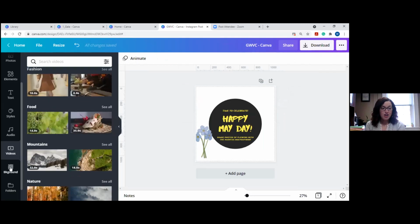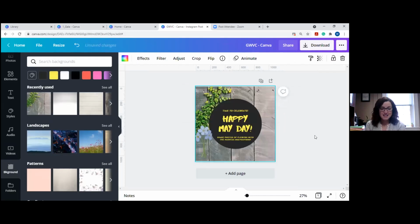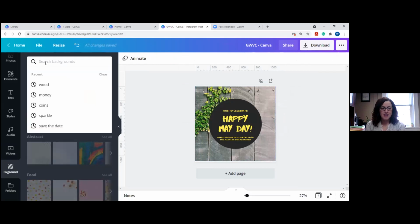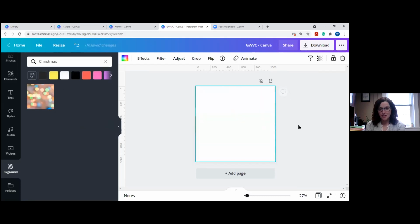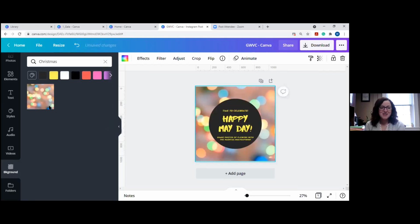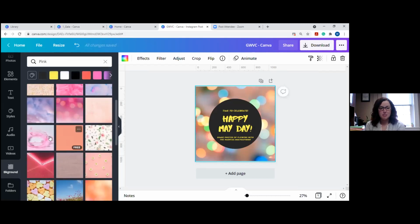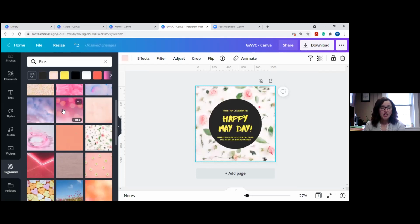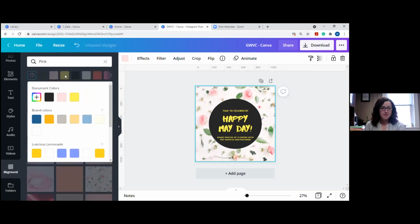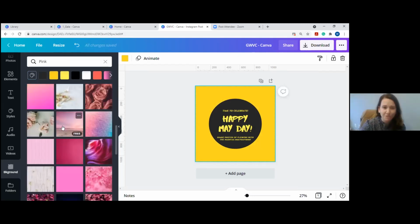If you go into your backgrounds, anything and everything, patterns, landscapes. Again, you can search holidays too. So if you wanted to type in Christmas, maybe. That's the last thing I personally want to think about right now is Christmas, but I'm going to throw it out there. So there's lots of different backgrounds in there that you can choose from. Yep, all different sorts of pinks, any color you need. You can really get creative in here. There's tons of stuff you can do. Everything from too simple to complex.